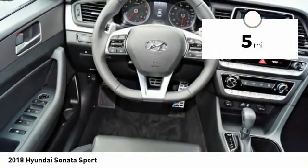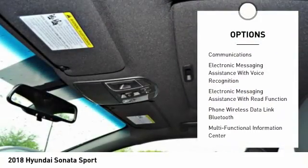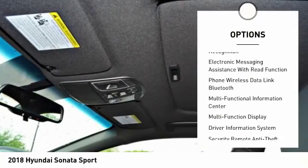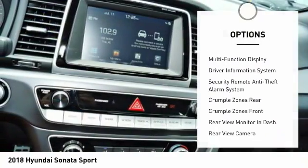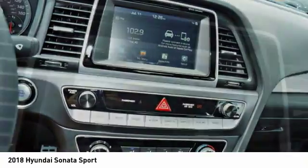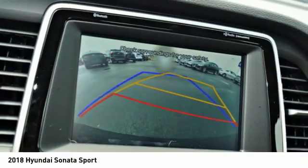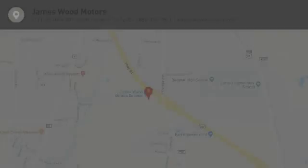Here are some of this vehicle's great options: stability control, traction control, cruise control, trip computer, trip odometer, power brakes, clock, audio, internet radio, Pandora, child safety locks, audio radio, touchscreen display. This beauty is sure to make you the talk of the neighborhood. So call or drop in for a test drive today.